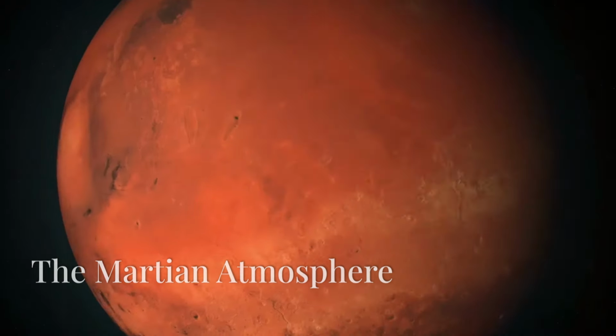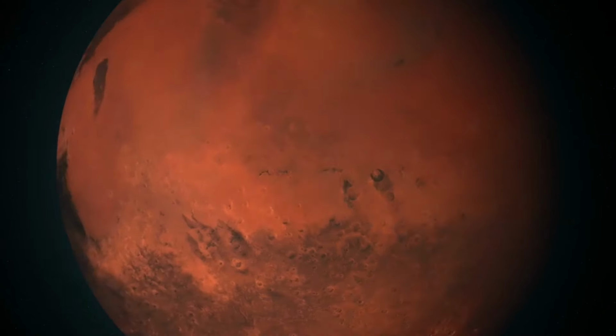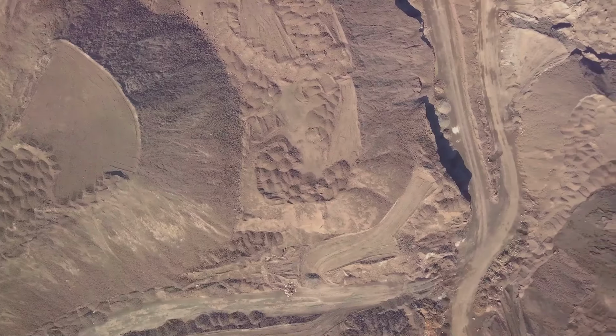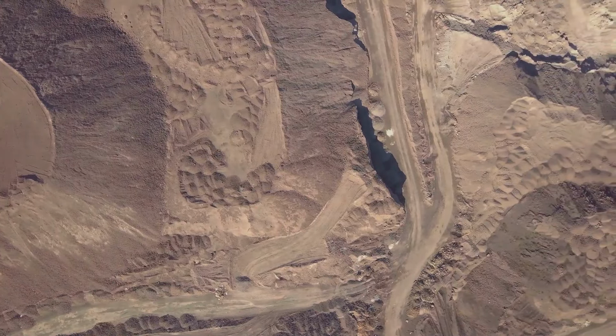The Martian atmosphere. Mars's atmosphere is incredibly thin compared to Earth's. The atmospheric pressure on the surface of Mars is less than 1% of what we experience here on Earth.